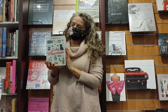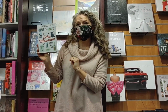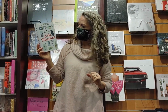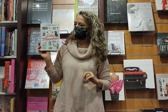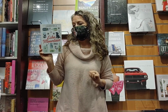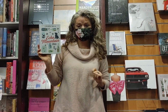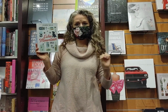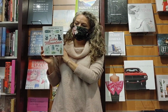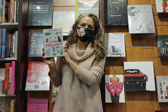One of my very favorite middle grade novels of the year is the 3rd book by Lauren Wolk. It's called Echo Mountain. She wrote Wolf Hollow, followed by Beyond the Bright Sea. And this one is set in Depression era. A family has to leave their home, and they travel to a mountain to build a cabin and a new life. So it's mom, dad, older sister, younger brother, and our main character, who really discovers that she's a mountain girl.